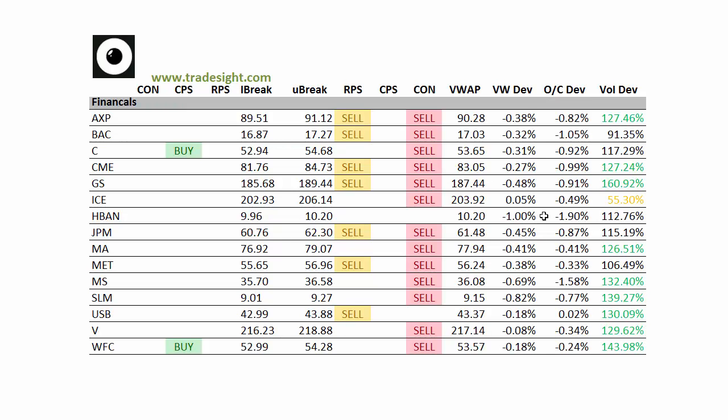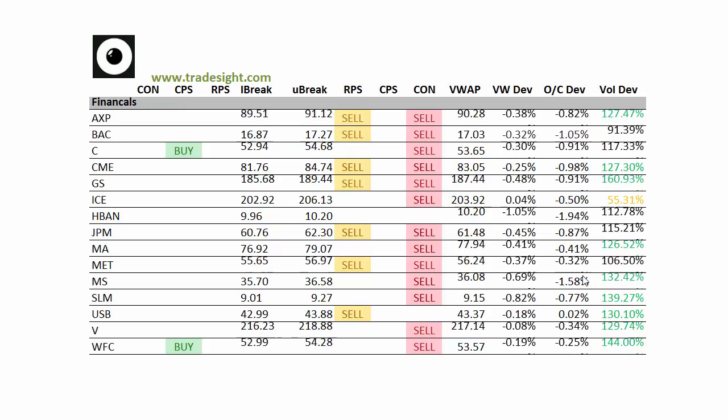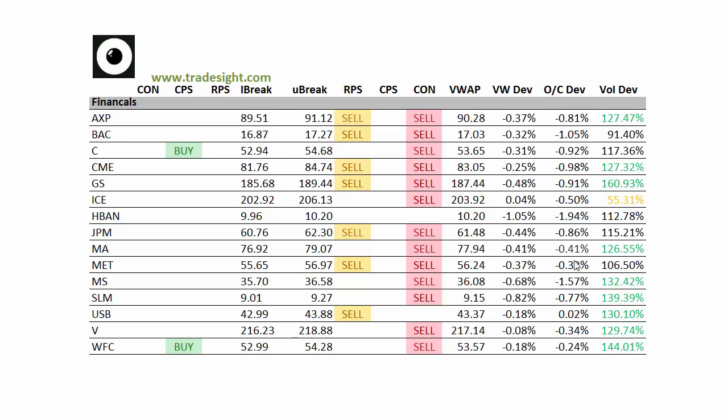Just look, notably they've got, you can't make this up. There's also a couple other names in that column that are also notably weak. Nothing outright sticking out too much in the VWAP deviation column.